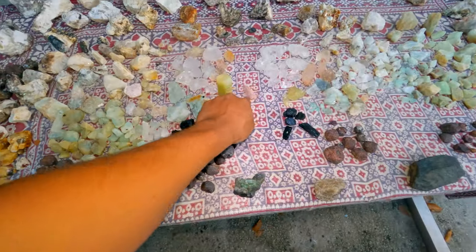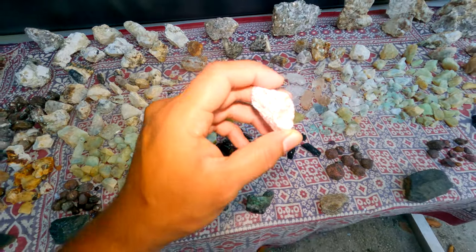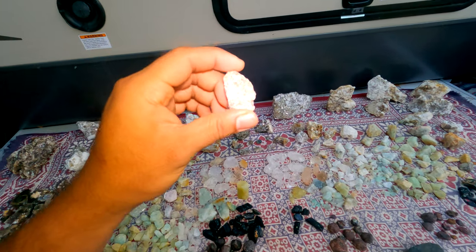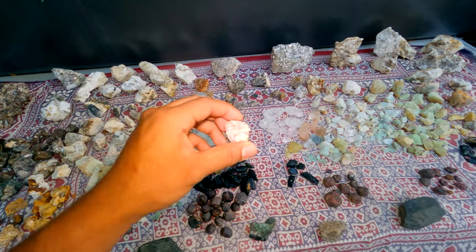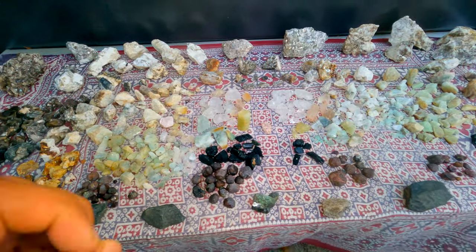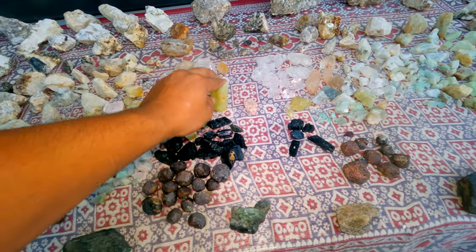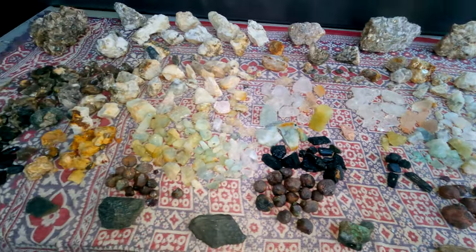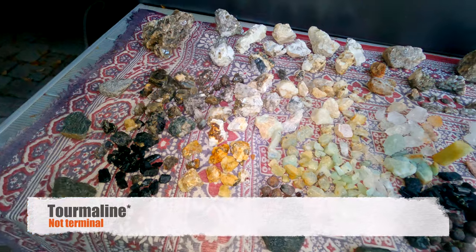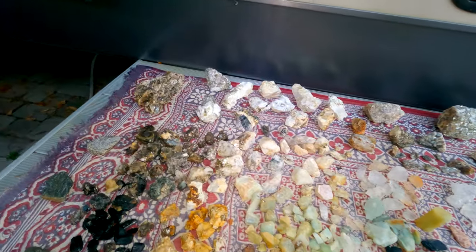You see this pinkish rock? We're not sure what this is. We still gotta do some more research. But we will be telling you that we do have a couple of garnet rocks in here. Of course, we have some clear quartz in here. We have some aquamarines. We also have golden beryl. We have tourmaline. And we have a bunch of rocks with smoky quartz with mica on it.